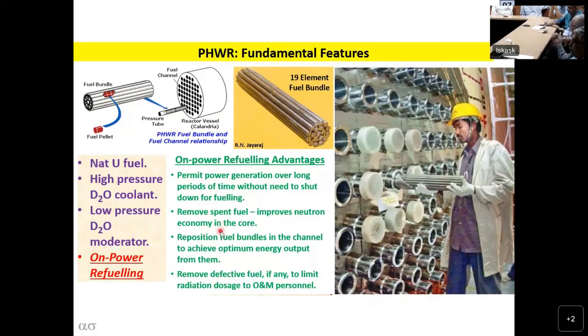And more importantly, this is Mr. Natarajan's area. You can detect a failed fuel bundle. Sometimes fuel bundles fail. A failed fuel bundle will release fission products into the coolant. So you can detect that failed fuel bundle and try to remove it from the channel. Otherwise, radioactivity will keep on accumulating in the primary coolant system, and it will be a load on the people. So these are very important aspects.